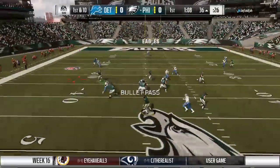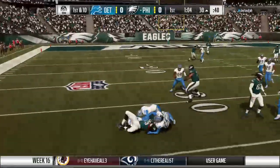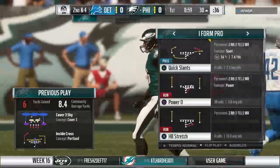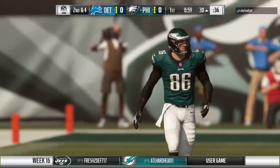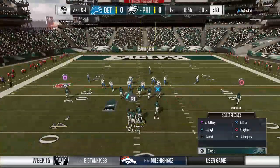On 1st down, Wentz. Ertz has it left side, and he works it to the 30-yard line here, right at the 30. A gain of 6 there on 1st. Really been an ideal start for them. They get the turnover on the opening possession. Now here they are moving the ball straight down the field on their 1st drive.